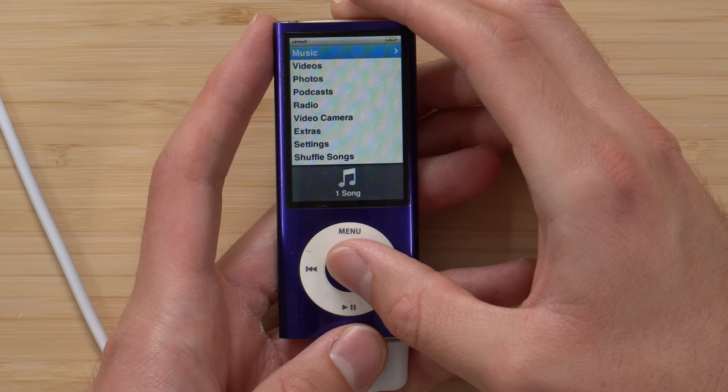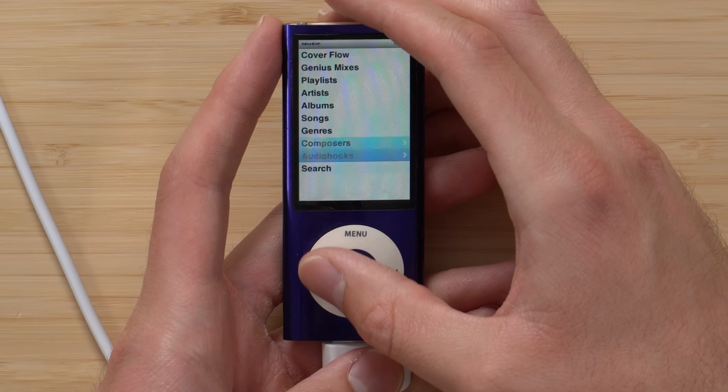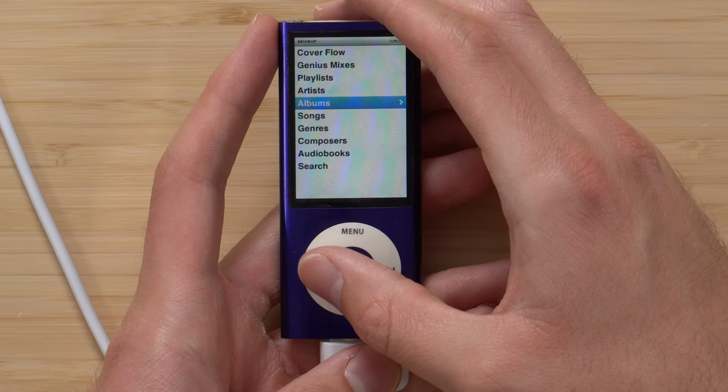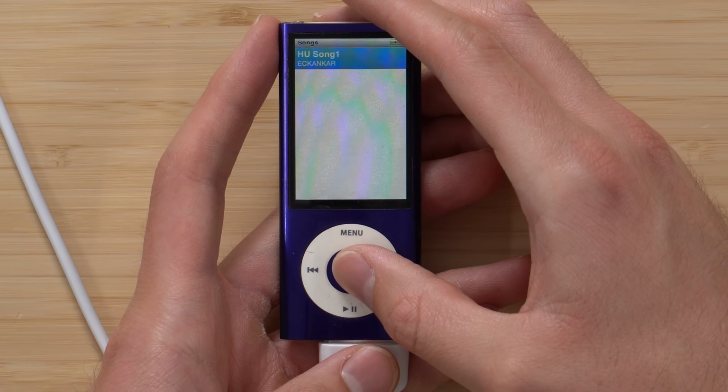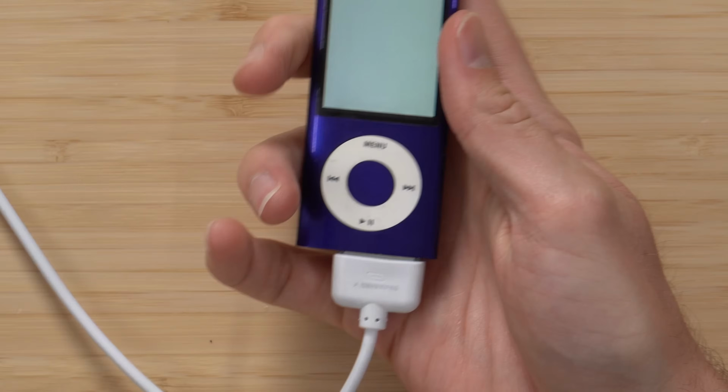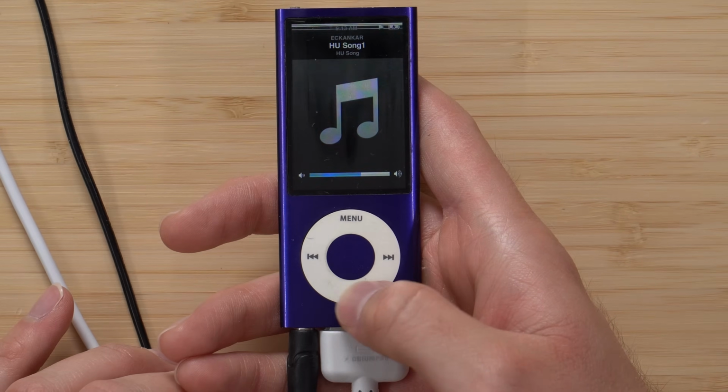It's got one song on it. Hold on. What is the one song on this iPod? I'm gonna guess White and Nerdy. It's gotta be White and Nerdy. It's HU Song 1. What is that? Dude, the song is 20 minutes long, what? This song is literally one note the entire time.